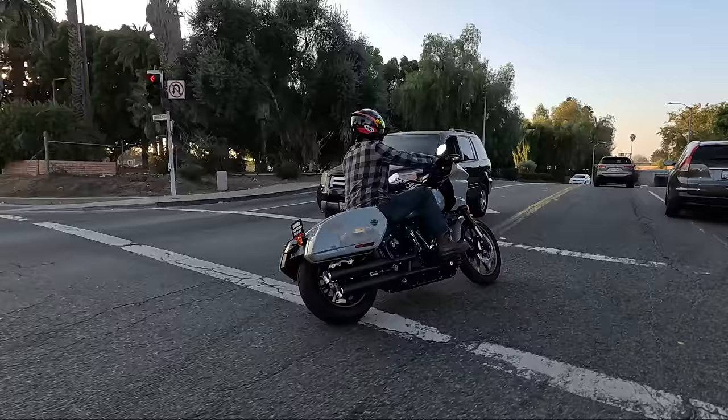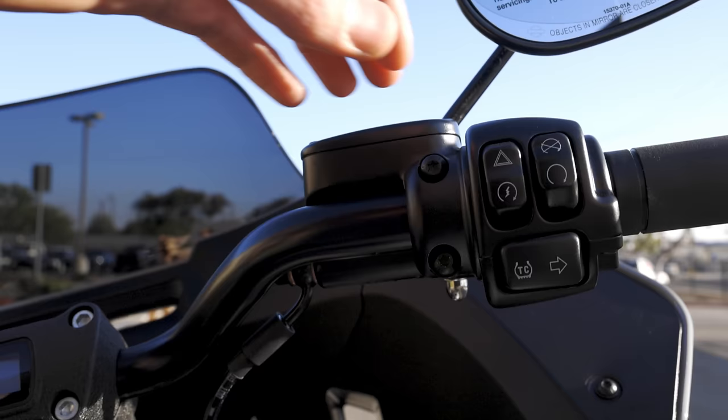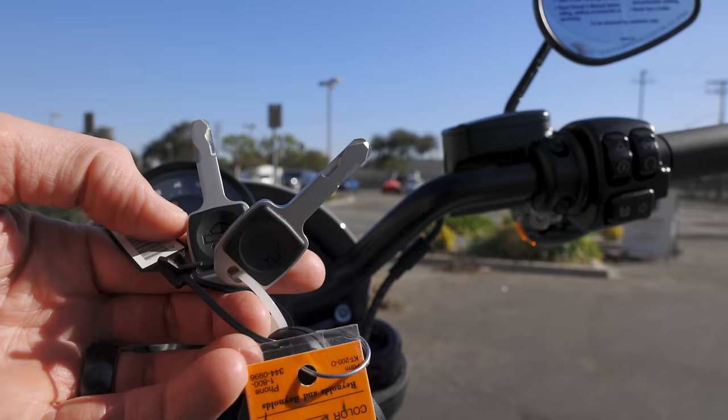The motorcycle does come with Harley-Davidson's security fob, just like all the other bikes. It comes with one fob. It's a proximity sensor. With this proximity sensor, you have keyless ignition, so you just hit the run switch and the ignition fires up. You have a couple keys that come with the bike. The keys are used to lock the bags and also for the fork lock on the neck of the frame.